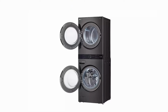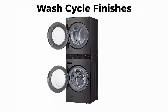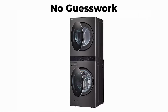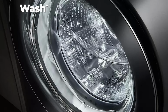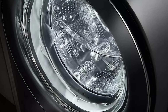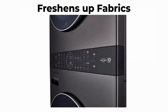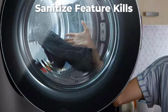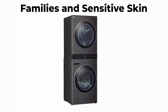One of the best features, the washer and dryer actually communicate. Once your wash cycle finishes, the machine automatically picks the best drying settings. No guesswork, no extra steps. Just toss in your laundry, hit start, and let the WashTower handle the rest. Need wrinkle-free clothes fast? The built-in steam function freshens up fabrics without needing an iron. Plus, the sanitize feature kills bacteria and allergens, making it a great choice for families and sensitive skin.